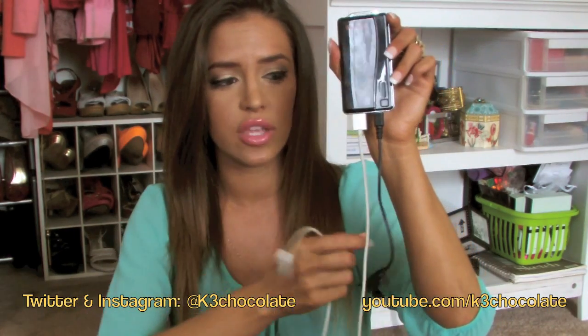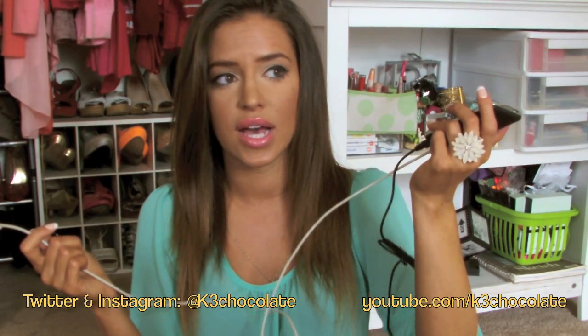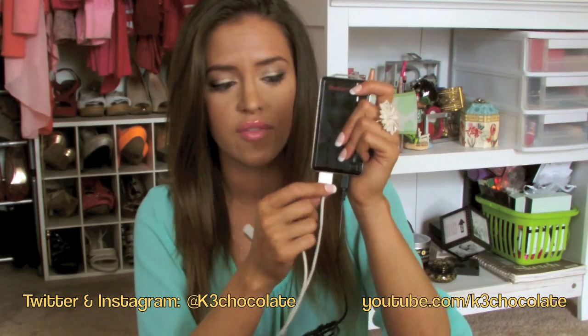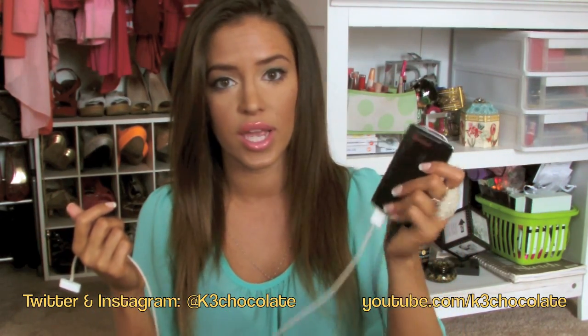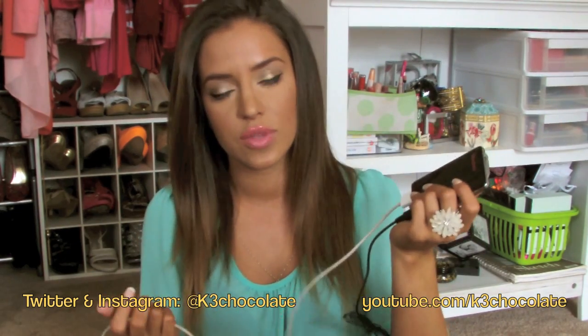And then the cool thing is that you plug a USB cord in here. I have an iPhone 4S, so I can use that for that. But one of my friends has a 5, so when his phone died, we just plugged in his USB right here and charged it up. So you can use this for pretty much any phone that takes a USB cord, and you can share this with your friends.